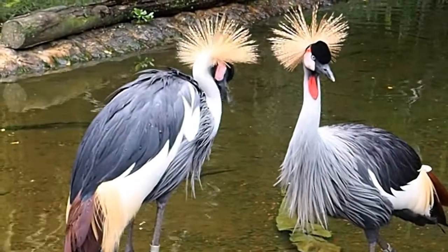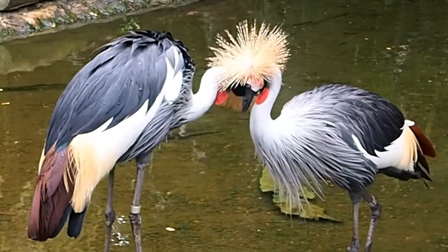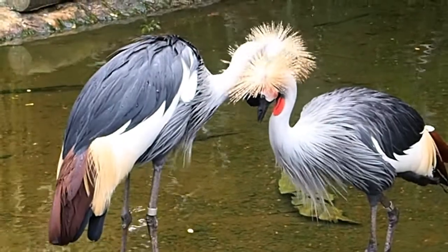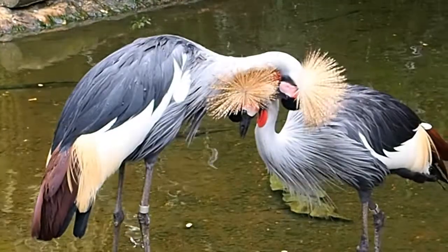The gray-crowned crane is generally found in eastern and southern Africa and is the national bird of Uganda. Males and females dance during courtship and could involve bowing and jumping as well.